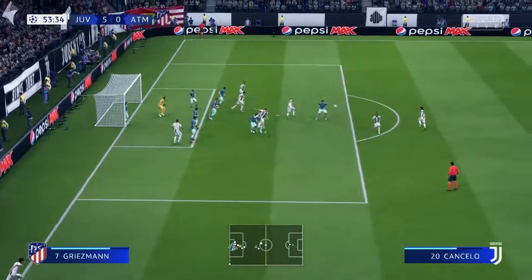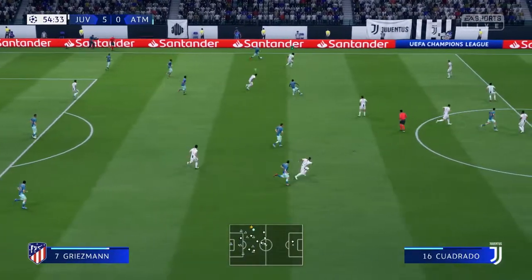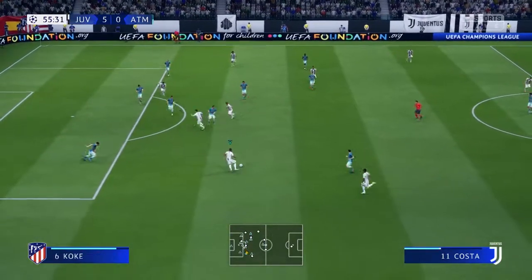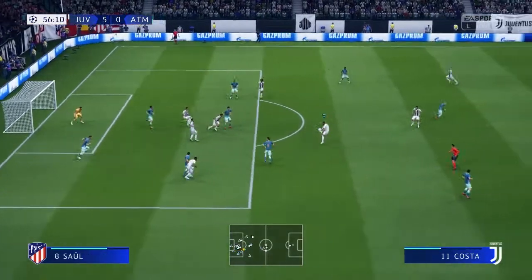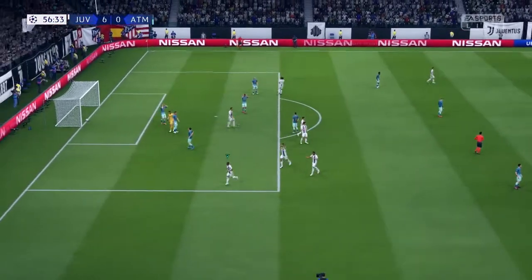And firing it into the area. Well, it all counts for naught. Atletico have given it away. Dybala. Well, let's see, does he mean business? And the defender finding a solution to the problem. And a goal here from Douglas Costa.